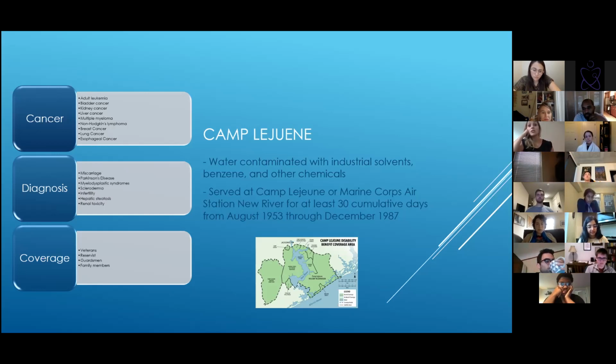As you can see, a lot of malignancies, and a lot more that we're seeing in females, because a lot of this was the families that were there. We're seeing infertility, miscarriages, breast cancer, lots of bladder cancer, kidney cancer, all types of aplastic anemia. So you can always Google Camp Lejeune or go to that other website and you will see this. And again, just refer them to possibly get service connected if they have one of these conditions.